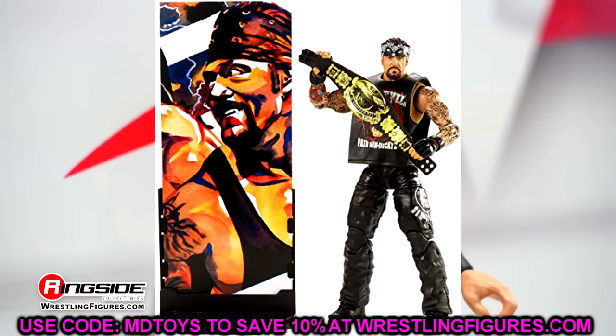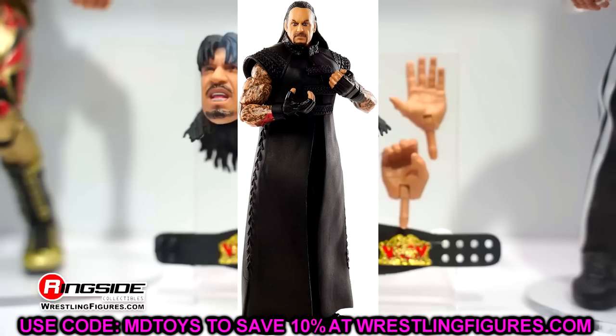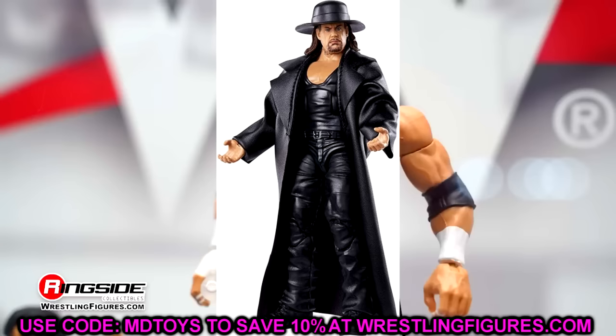But the next figure in the set is going to be Undertaker. Now, in the photo, it looks like they're using the SummerSlam Undertaker, the one with the crazed eyes. But I don't know what the hell they could pick here, man. I guess any singlet Taker would work. I think it'd also be cool if they redid the WrestleMania 35 Elite with a trench coat and all. That would be a really damn good Undertaker figure.